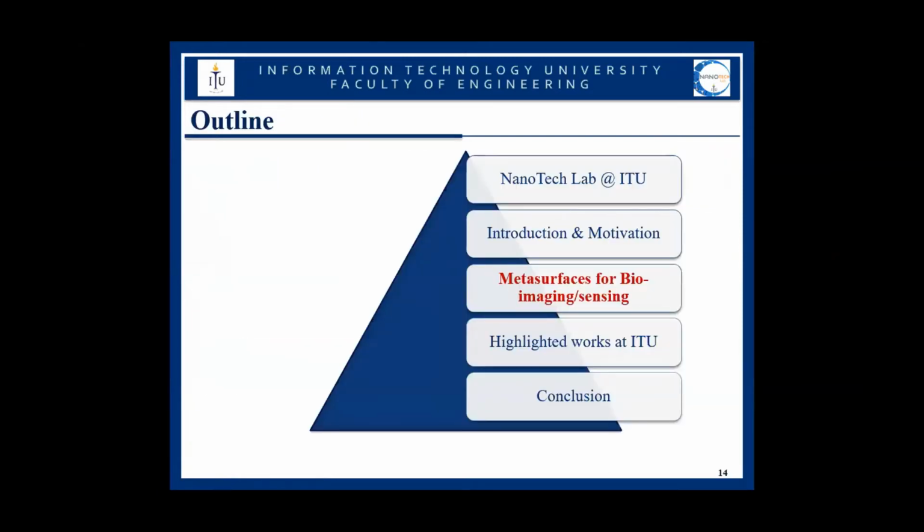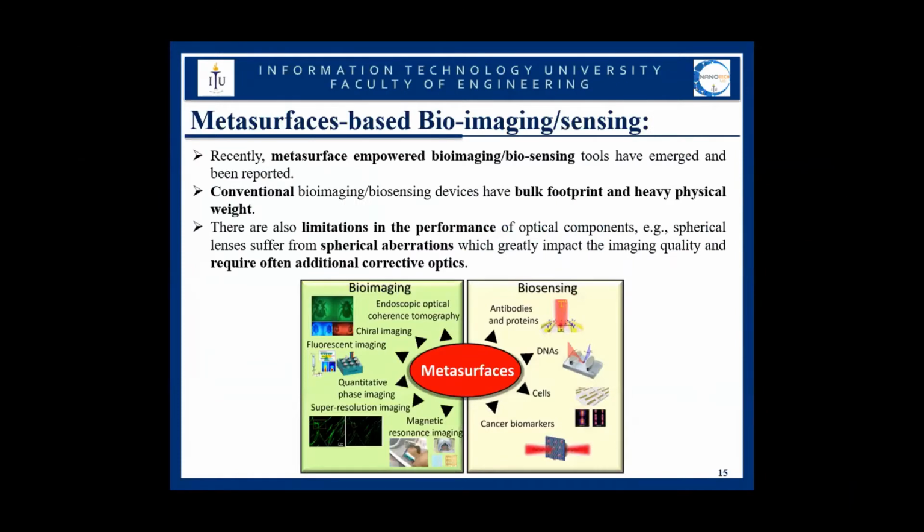I would now briefly explain metasurfaces for bioimaging and biosensing. Recently, after these initial demonstrations, people are exploring metasurface-empowered bioimaging and biosensing tools, which can give lightweight and compact solutions. In this regard, experimental lab-grade prototype demonstrations have been reported by several groups that include endoscopic optical tomography, chiral imaging, fluorescence imaging, MRI, super resolution imaging, and also biosensing of enantiomers, DNAs, etc.